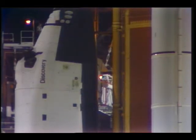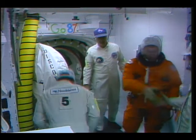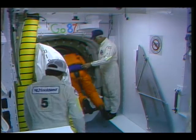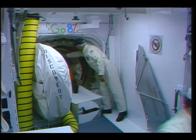The crew members are boarding the orbiter. 2017 GMT. Being assisted right now is Commander Dick Richards. He's the commander of the flight today. He's now climbing aboard and will be getting strapped into his seat shortly.